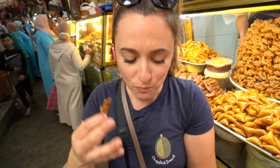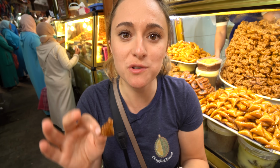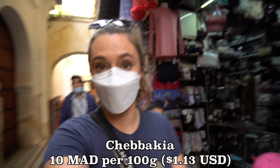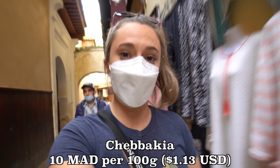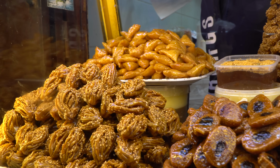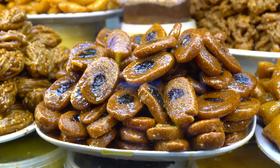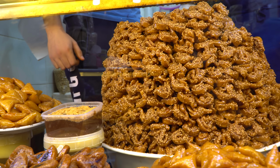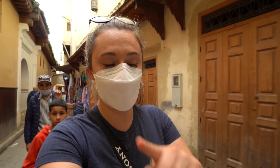Super crunchy, super nutty, totally different than the other ones. Oh, wow, I'm having a sugar crash already, but there's another sweet stall that we do want to stop at. It's coming close to Ramadan, so a lot of the Medina stalls actually transition into selling different sweets so that people can stock up and bring them home for Ramadan. So yeah, we're going to find that next sweet shop now.